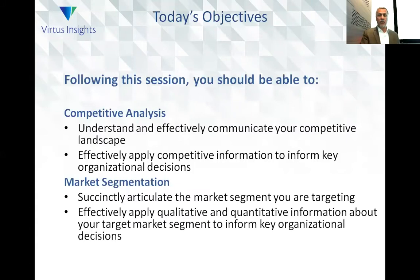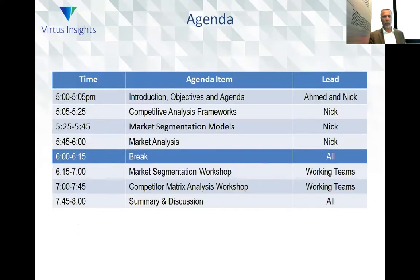For market segmentation, we'll talk about how to succinctly articulate the market segments that you're targeting, and then how to apply both qualitative and quantitative information about your market segments to inform your organizational decisions. Because you have choices to make, and these modeling exercises can help you hone in on the right choices for your product and your organization. So we're going to first do competitive analysis overview, market segmentation, talk a little bit about market analysis and market research. We take the break, and then we go into 2 workshops.